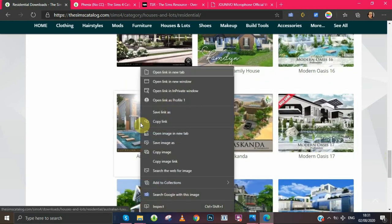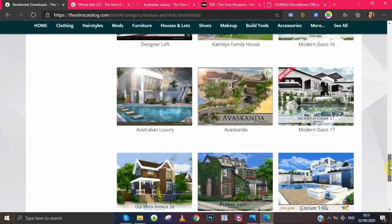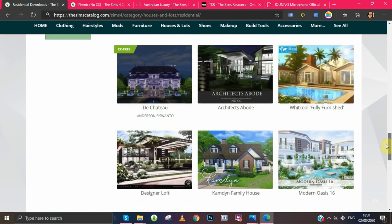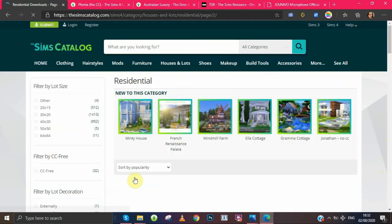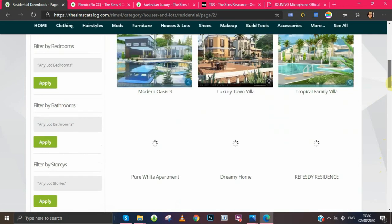Ooh, this looks very cute. I also have to keep in mind that we're going to have a puppy and a kitten. I don't want the house to be too hard for the puppy to navigate around, so I won't get anything too major. But so far we have two houses to look at. I will look at them in a minute.